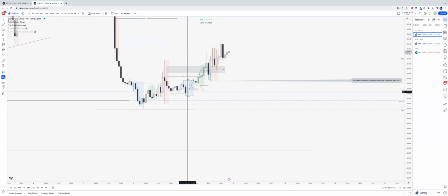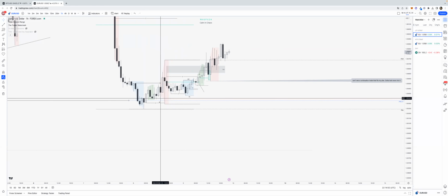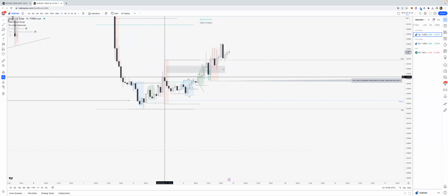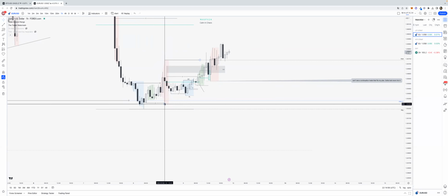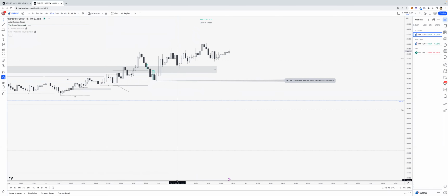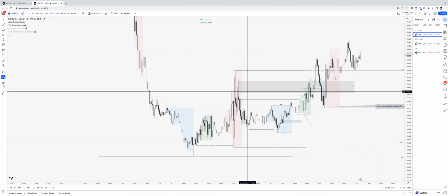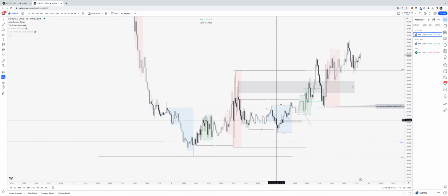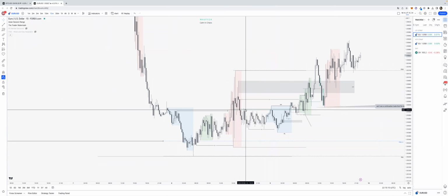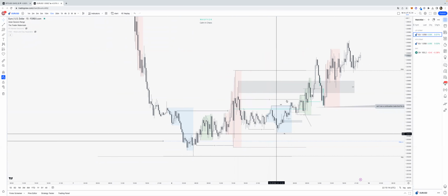What can we see? This low has been taken, so like a liquidity grab. I got this bullish break, liquidity grab, and then another bullish break, and then we get the low to this high. If we go lower, you can see the range. And then we got bear structure. So let's go lower to see it better. We got this bear structure going on, liquidity grab, bullish break, so high, low, lower high, lower low, lower high, or bullish break, bearish break, bullish break.